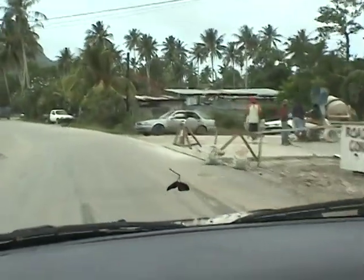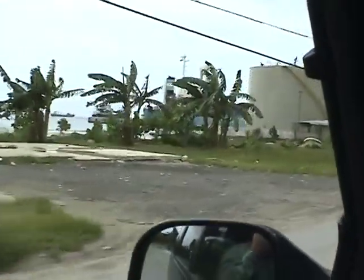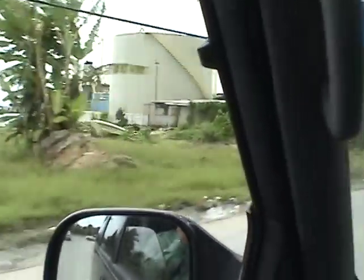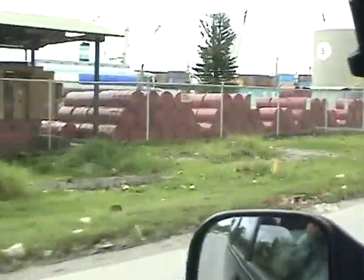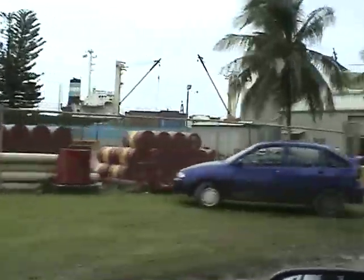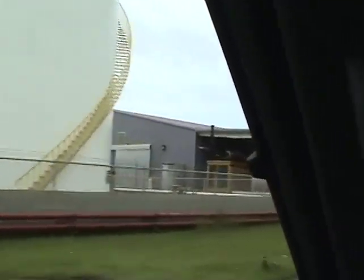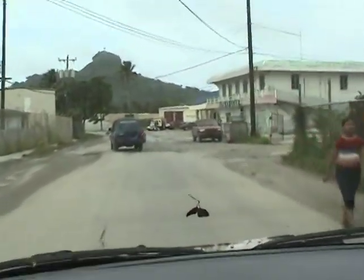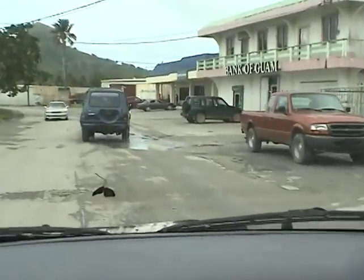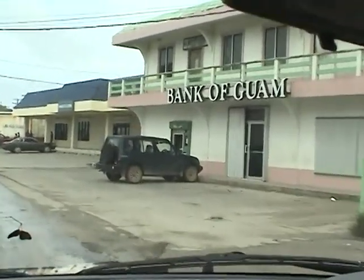Construction. Container ship over at the dock. Oh yeah, okay, sure. Freighter. Not sunk. Gas tanks. What a bustling little area we're in here. Yeah, there's your Bank of Guam, one of our two banks here. Okay. There's the Bank of Guam.